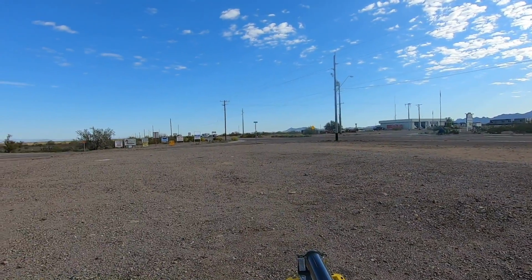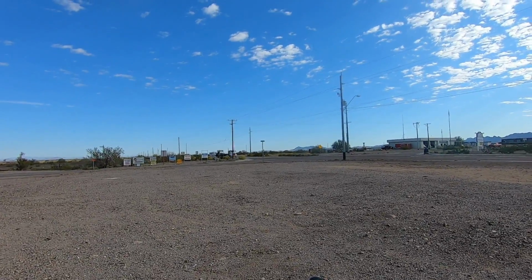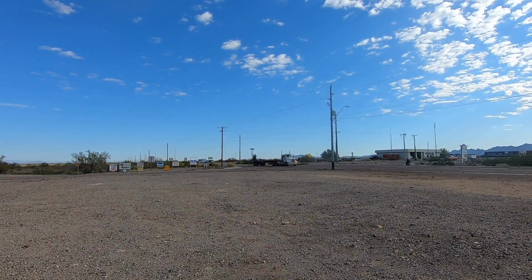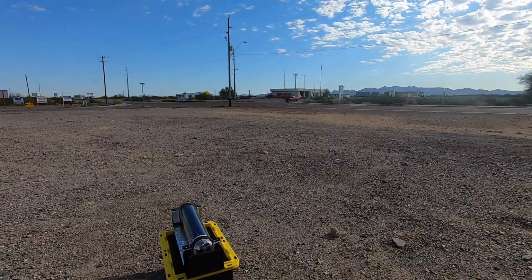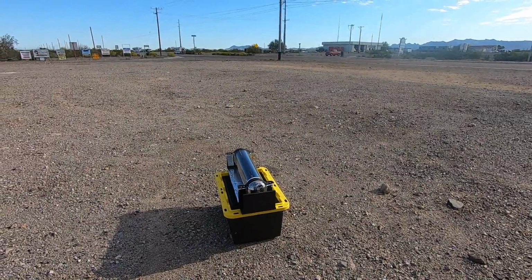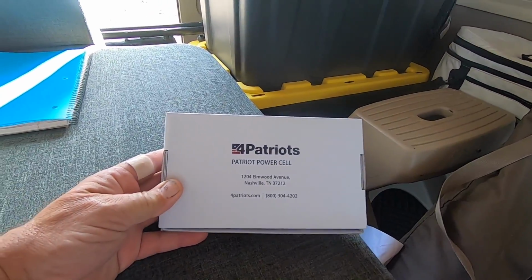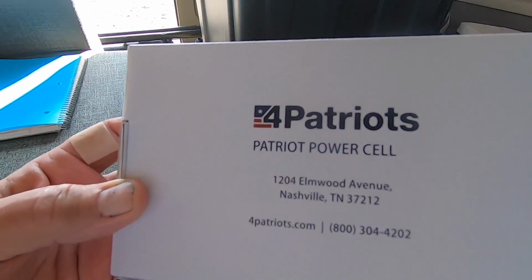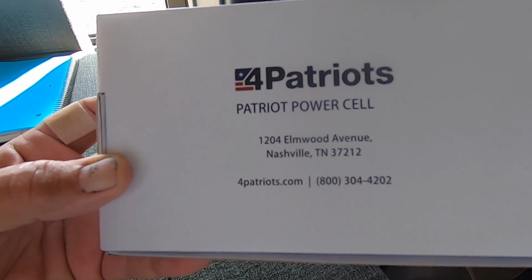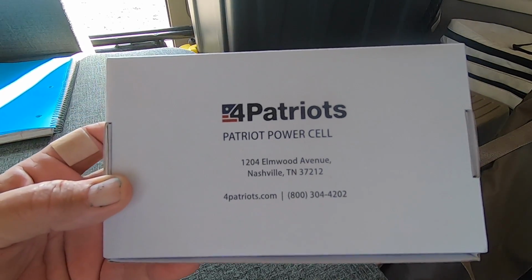Well, let's go back in the van. I got something I got in the mail yesterday. Some people sent it to me. I want to open it up and we'll check it out. Okay, this is from Patriot. They specialize in prepper supplies. This is our Patriot power cell. They sent it to me.